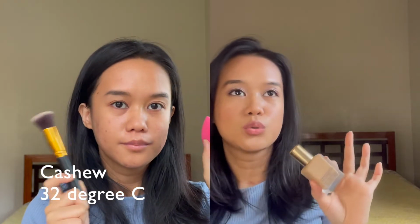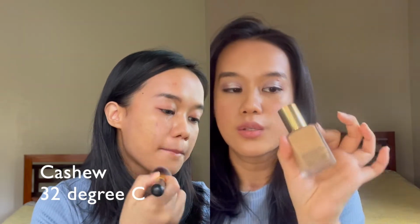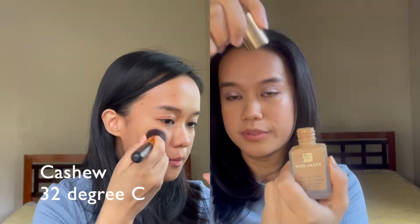So here in the Philippines, this costs around 2,400 or 2,450. And if you guys are not sure, you can ask for a sample at the Estee Lauder counters. This comes in 30 ml of product and it has no pump. It's not runny, but it's not super thick, and it sets easily.